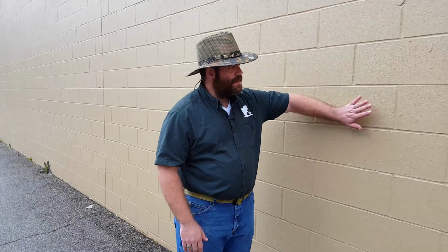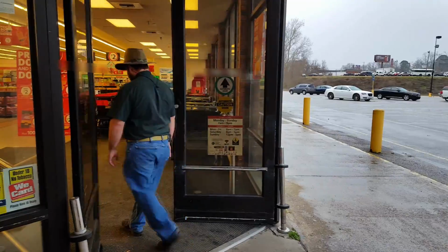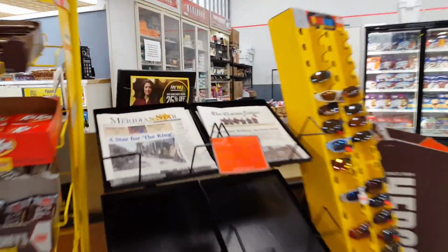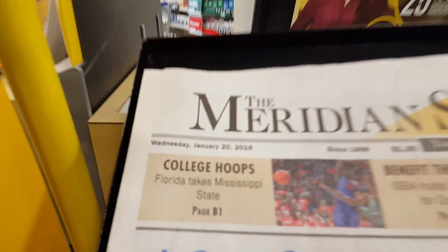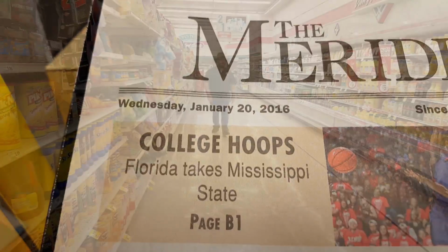Well, behind this wall is one of our local supermarkets, and we want to independently verify whether or not eggs really do sit on a shelf for 30 to 45 days before you get to take them home. So just to make sure that we're all on the same page, today is Wednesday, January the 20th, 2016.